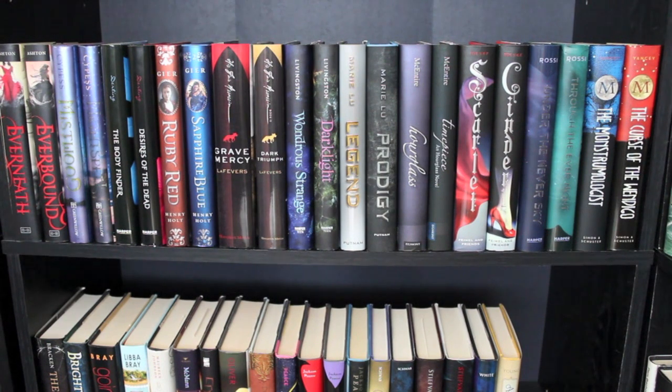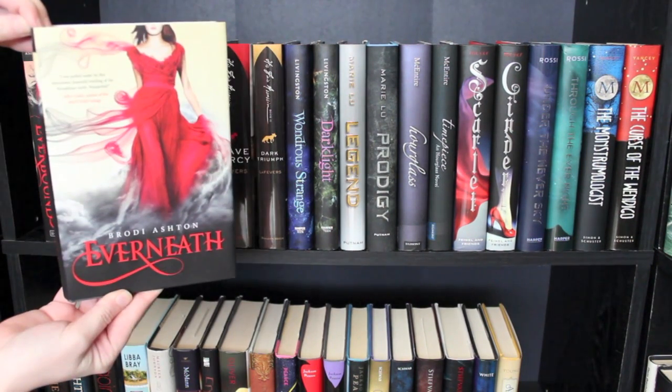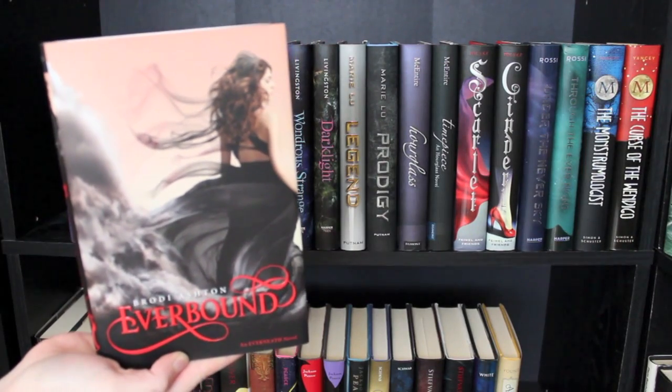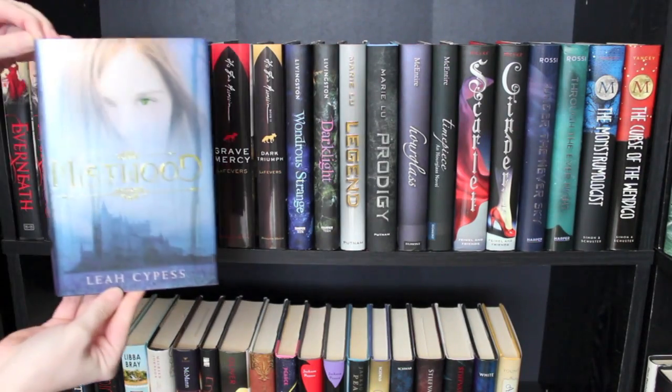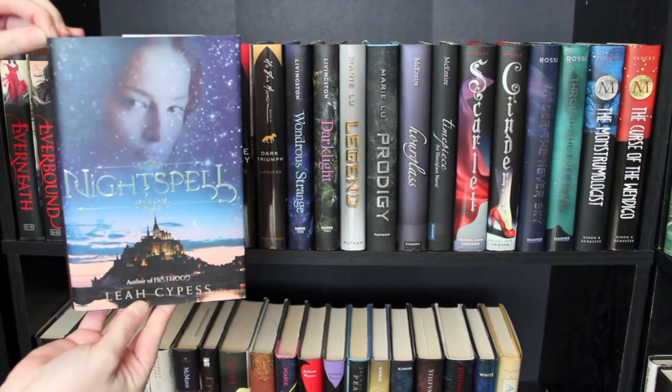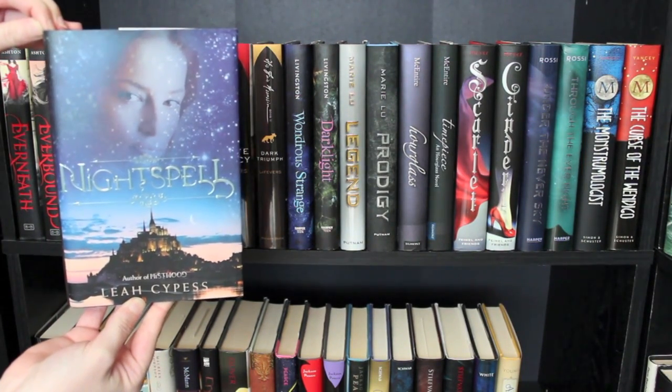The next shelf is young adult fantasy hardcover duos. And by duos, I mean books 1 and 2 of a series or trilogy, or in one case, a companion novel. First, I have Everneath by Brodi Ashton, and the sequel to that is Everbound. Then I have Mistwood by Leah Cypess, and Nightspell is a companion novel, not a direct sequel.